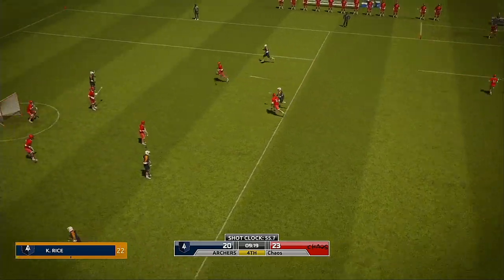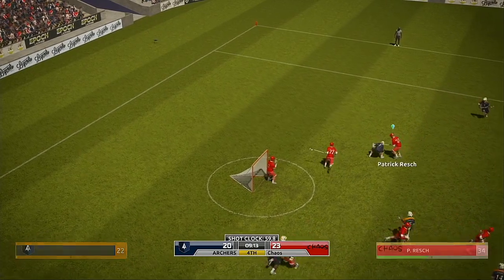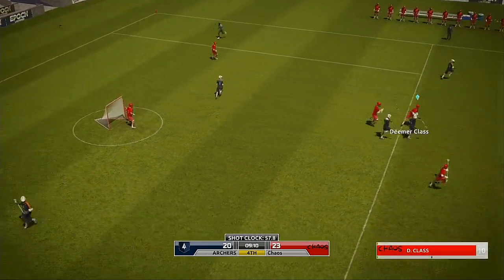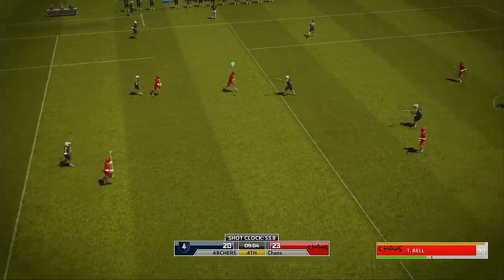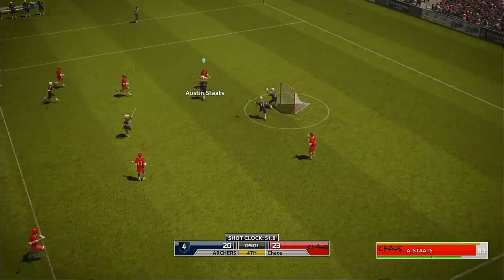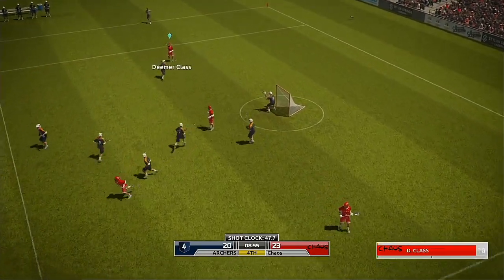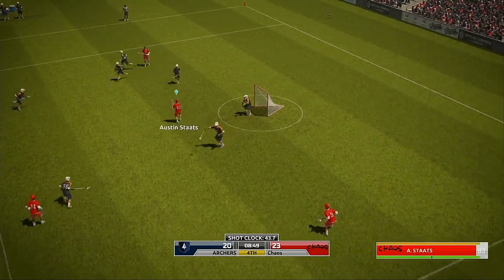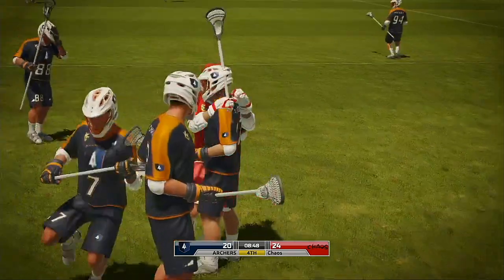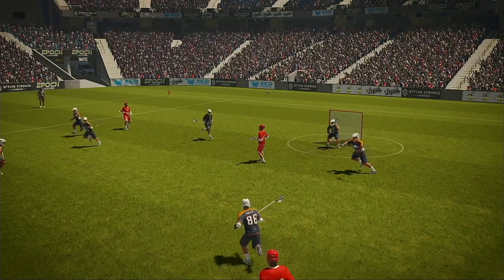Rice. And it's turned over. Loses it. Transition opportunity now for the away team. Ball side right. Connor. Ball top center. Ball side right. Has a look. And puts it in the back of the net. That's number two for him.